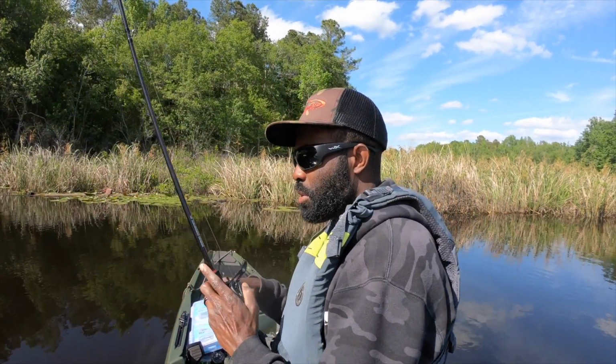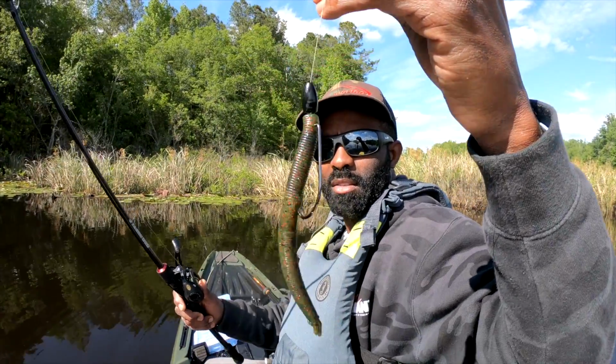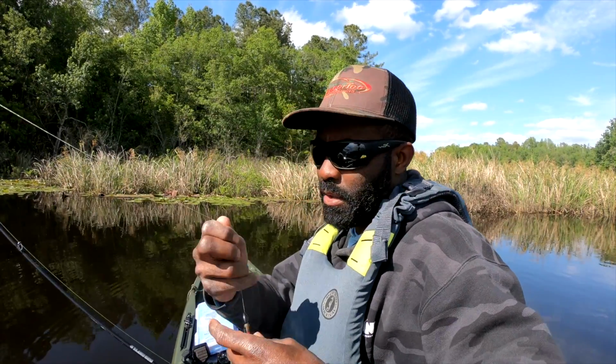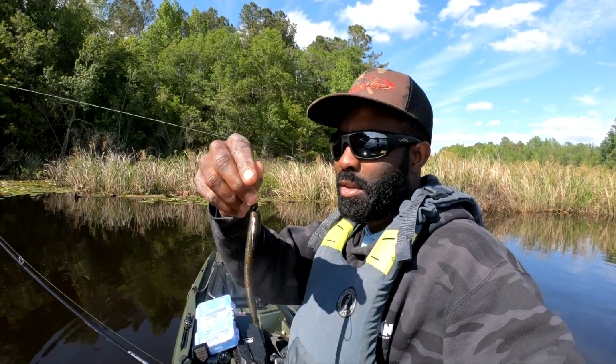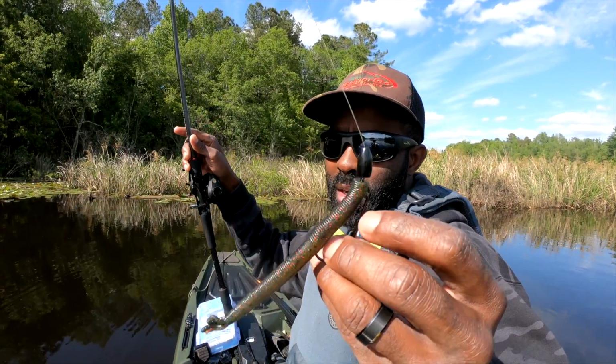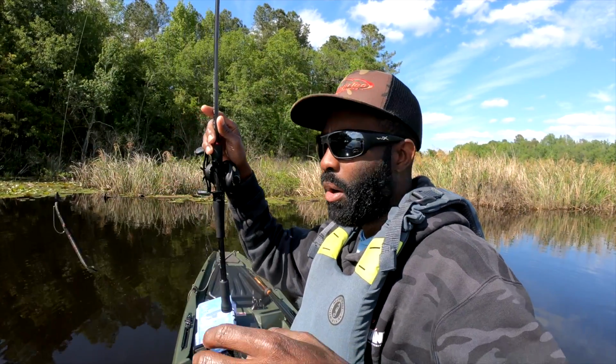What I'm doing is I'm going in where these pads are, right on the edges. This is the Z-Man Bang Stick. This is like 6 3/4 inches long, I want to say. Just a stick bait, but it's basically a really big hula stick is what it is. It's got a 1/2 ounce sinker on it, Texas rig. I didn't even peg it because in my kayak I don't have any pegs, but normally I would like to peg this guy.